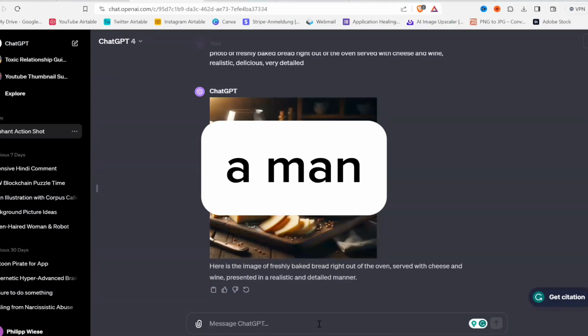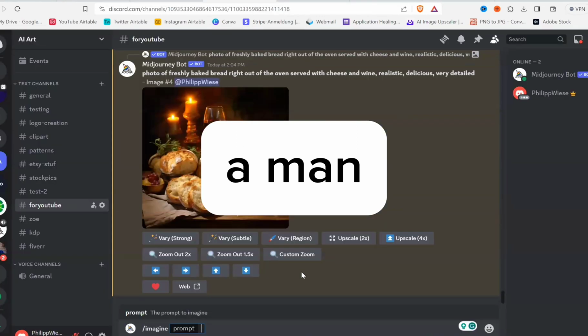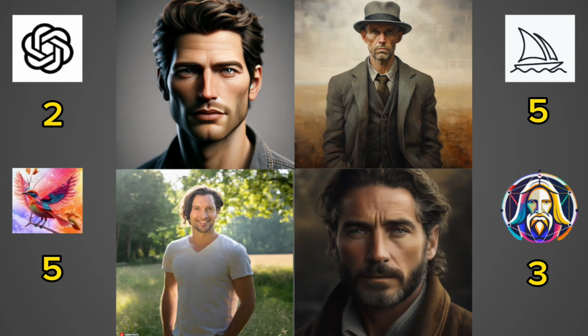A man! So this one is just a very simple prompt and I want to see what the different image generators do with something like that. So let's have a look. Alright, I would say Firefly looks the most realistic, but my intention with this prompt was not realism, but just seeing what they do with this prompt and which one creates the best image.